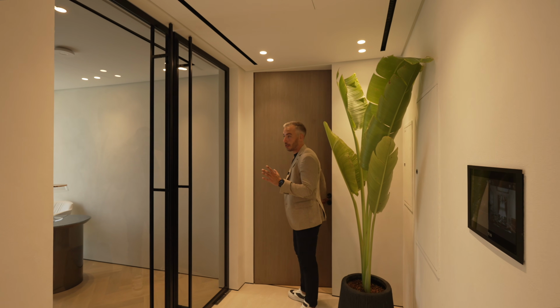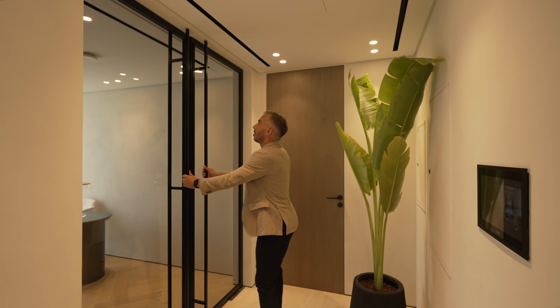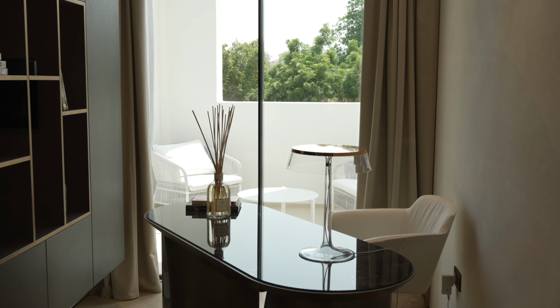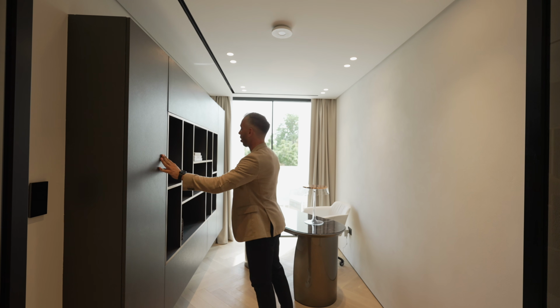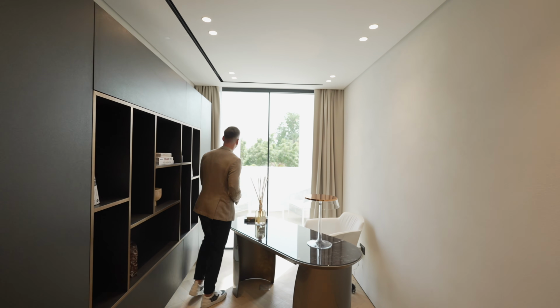Now, coming out of this bedroom, we're right by the office. Now we have these double doors which fully swing open. Again, you have those wooden floors throughout. This is a super minimalistic office with the floating bookshelf here to the side with these push to open cupboard drawers. But what's unique about it is we have access to its own balcony.